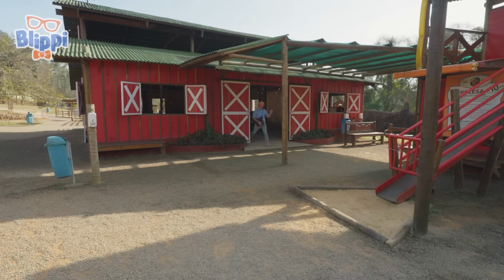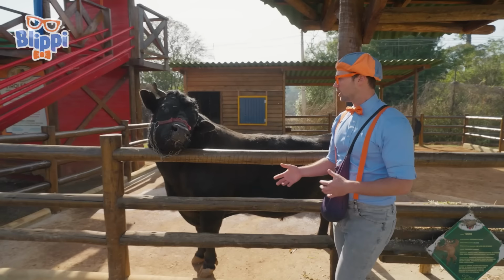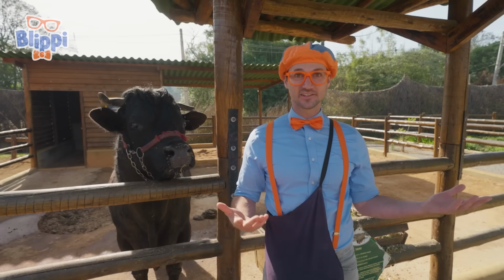Whoa, that farmhouse was so cool. I love taking care of all these animals. Whoa! Speaking of animals, whoa, look at this. Yeah, hey, looks like a big cow, right? Whoa, this is actually a bull. I know it's a bull because of its antlers. Wait a second, it doesn't have antlers. It has horns. Do you see that?